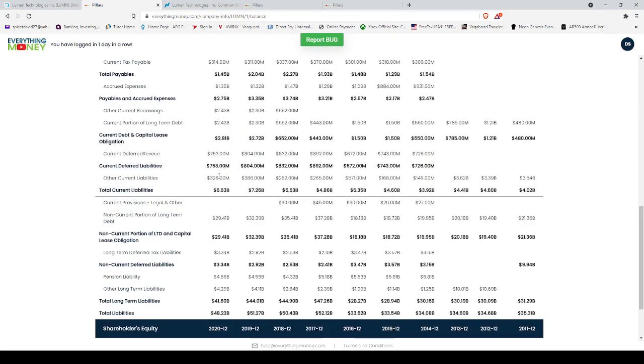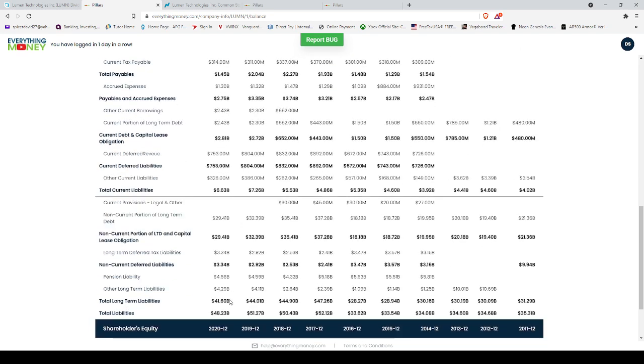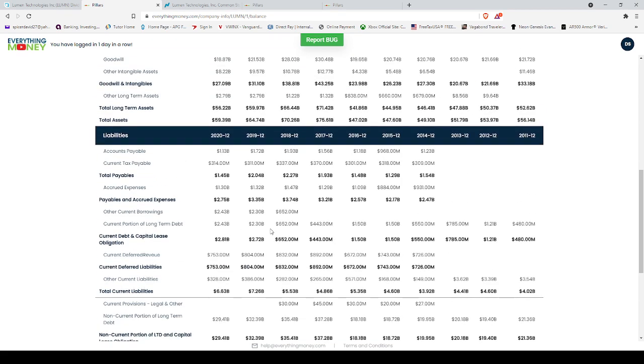Now, if we look at their total assets, they are not illiquid. If they were to be liquidated, they would be able to pay off all of their creditors, if everything was valued and sold at 100%.